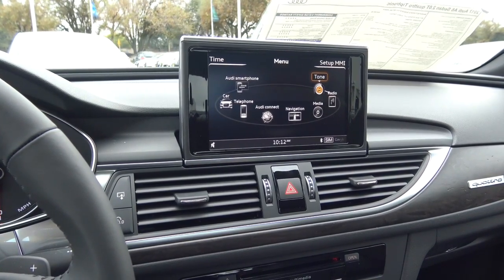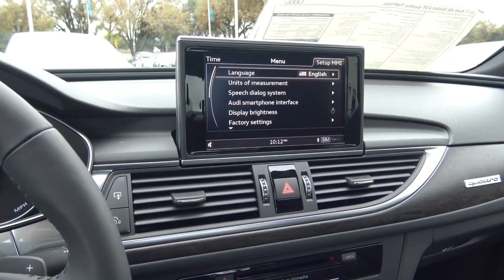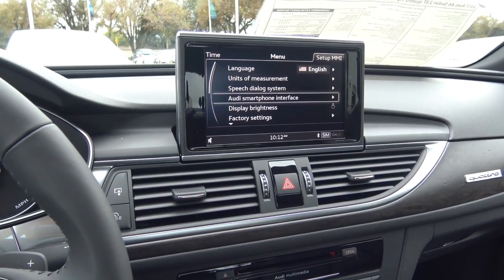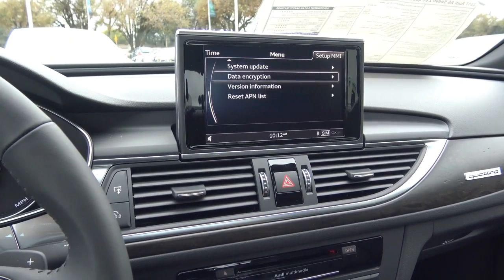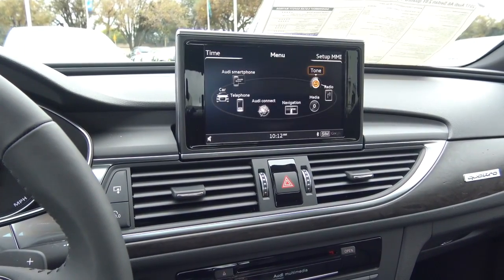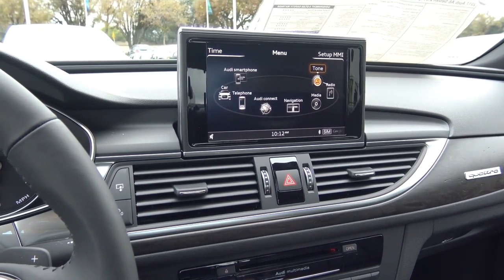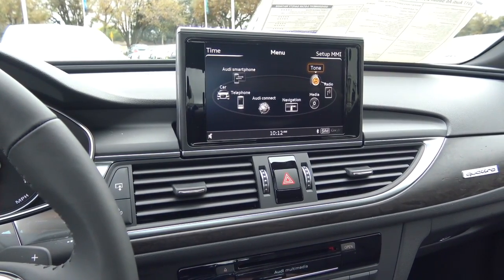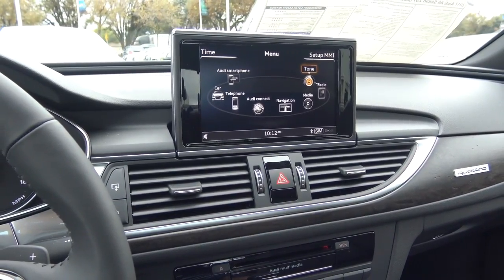And you have your MMI interface settings, where there are many different settings that you can change, from the language, you can change the brightness of the screen, units of measurement. You could do a system update. Overall, the Audi MMI interface is really easy to use when you get the hang of it. However, it can be distracting at times. That's the only problem I have with this interface.